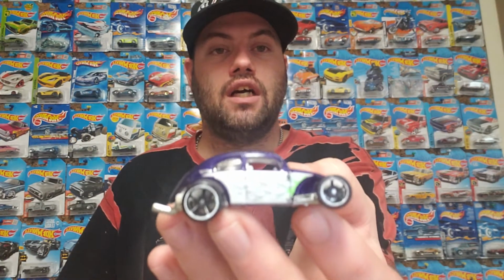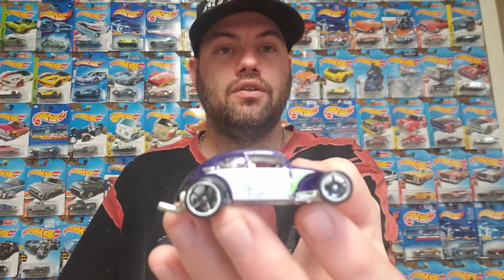Up next, we have a pretty cool little buggy. A custom Volkswagen Beetle. Pretty cool. Made a little hot rod out of a Volkswagen Beetle. Not too shabby. I like it. Looks cool. It's nice. Decent.